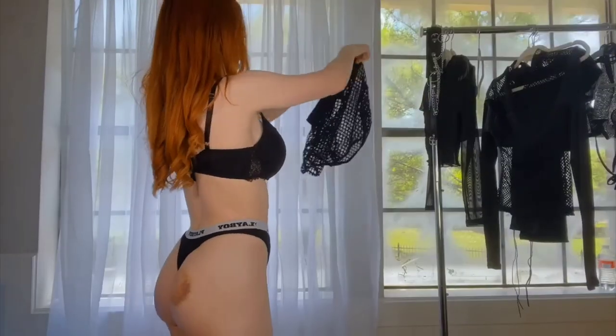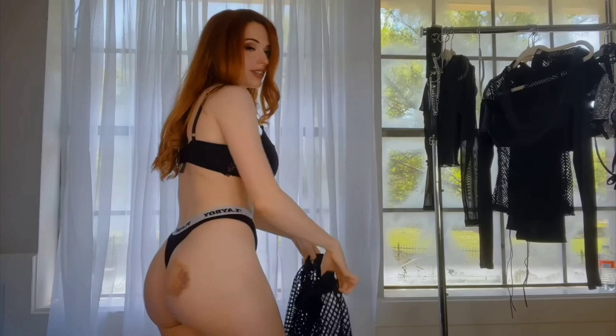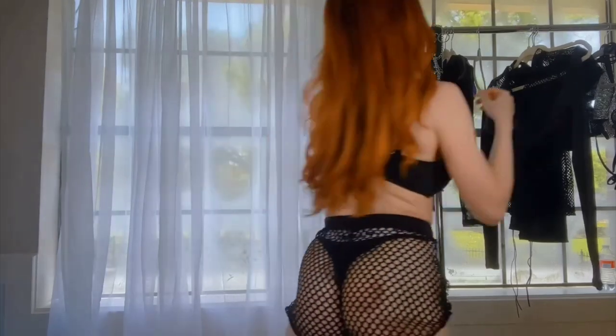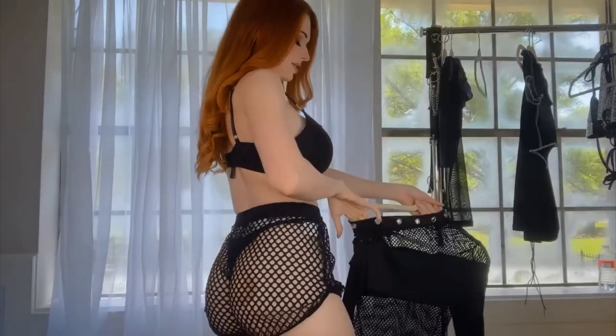Next one though. This one's nice. So this next one are the fishnet shorts from Shein. That's really nice. I think that'd be great for like a pool cover up or to wear at the beach. Super cute. I like it. And then we'll try this shirt with it. I'm not sure which way this is supposed to go, whether this is supposed to be in the front or the back. There's no tag on it to indicate, but it's okay.